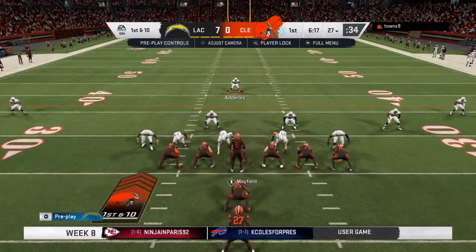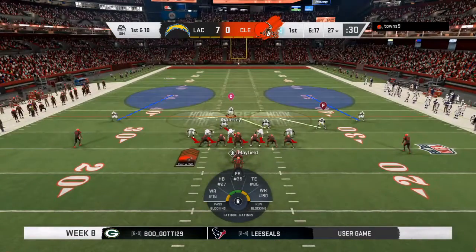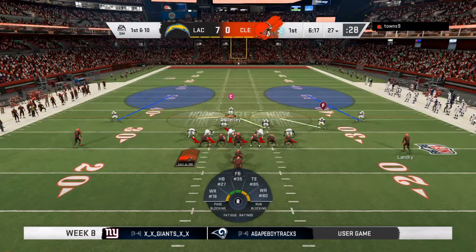Mayfield going to lead the Browns up now, 1st and 10 at their own 27. Hurry, hurry!